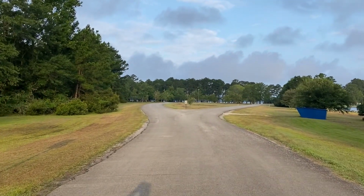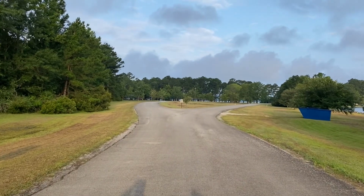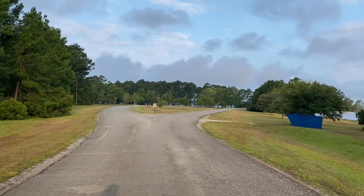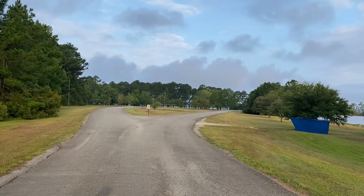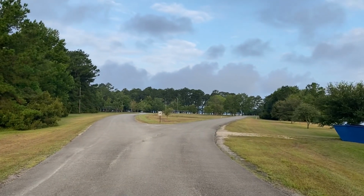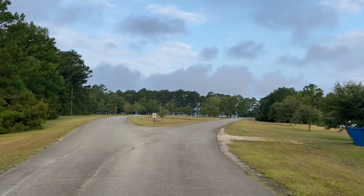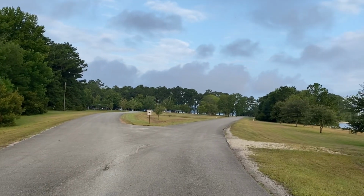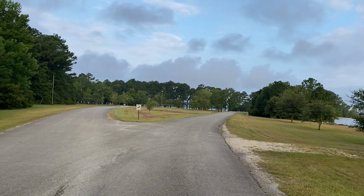Well, good morning, everyone. We're coming up on the farthest loop at Steinhagen Lake, Sandy Creek Park. This is the end of the line for this park, and it contains sites 25 through 67.